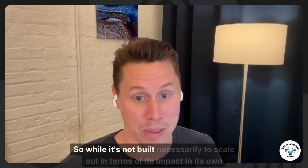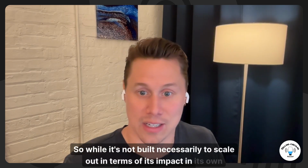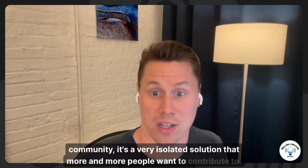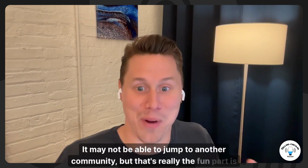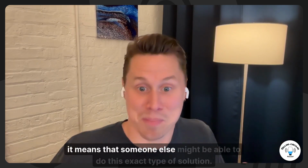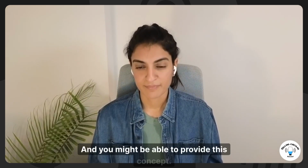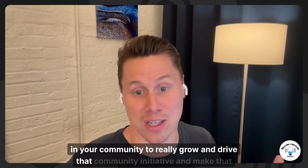So while it's not built necessarily to scale out in terms of its impact beyond its own community, it's a very isolated solution that more and more people want to contribute to. It may not be able to jump to another community, but that's really the fun part, is it means that someone else might be able to do this exact type of solution, and you might be able to provide this concept in your community to really grow and drive that community initiative and make that tangible impact.